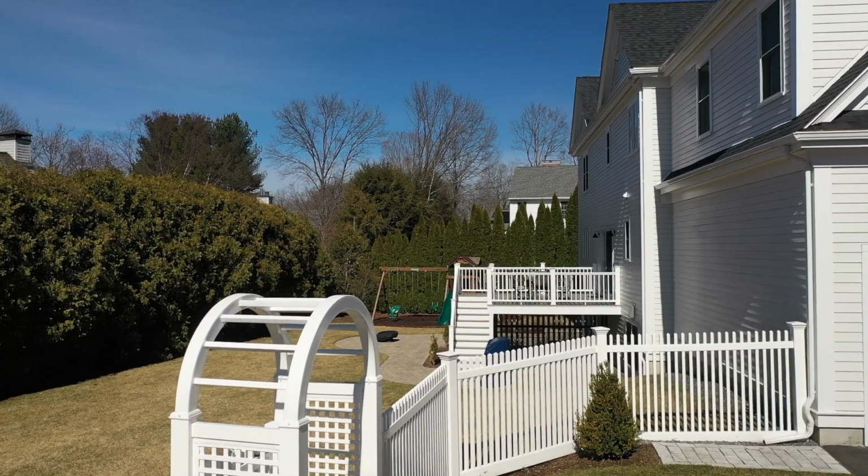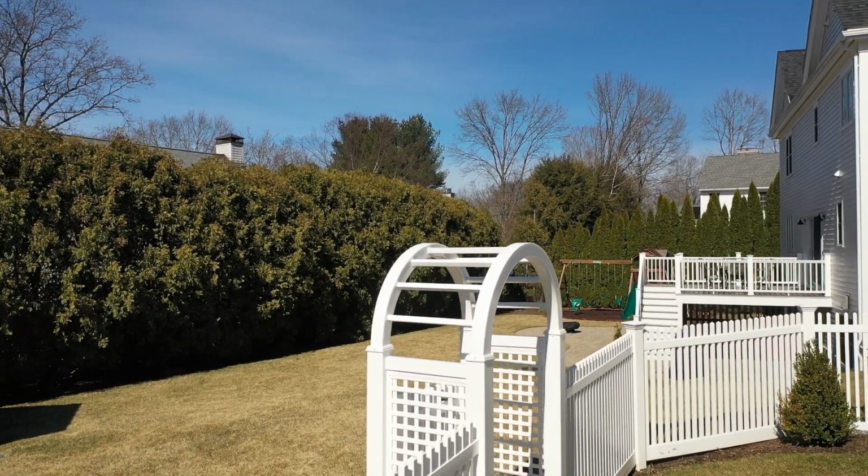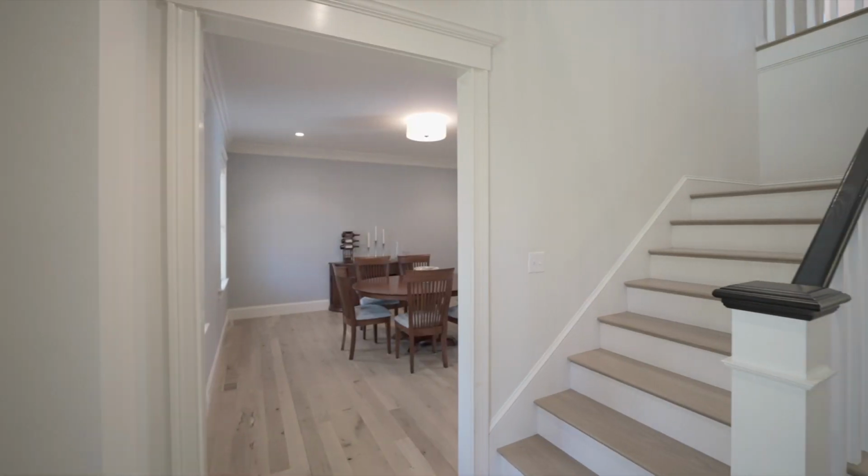Enjoy the fenced-in backyard with a stunning patio and fire pit. There's also a Reed's Ferry shed for all those outdoor tools.